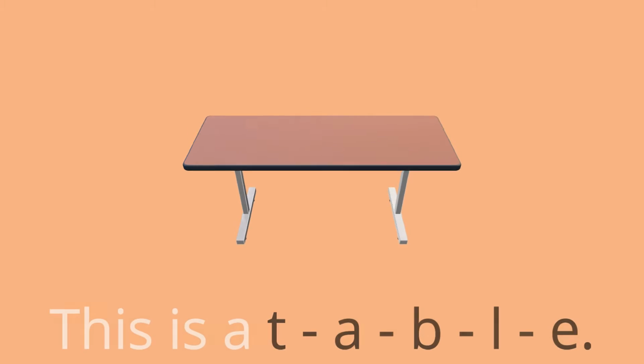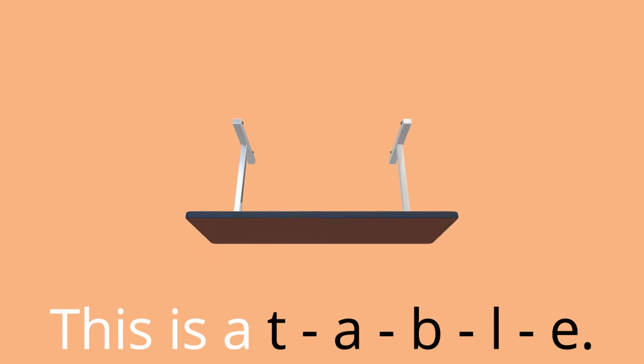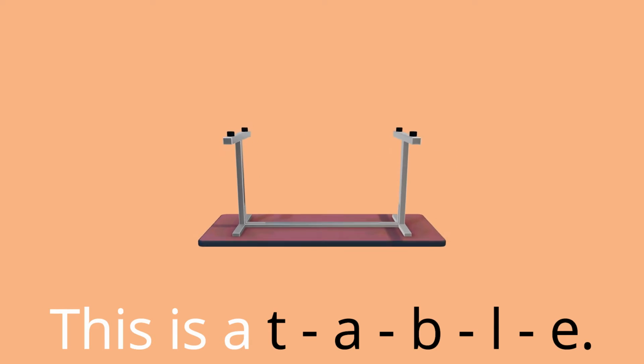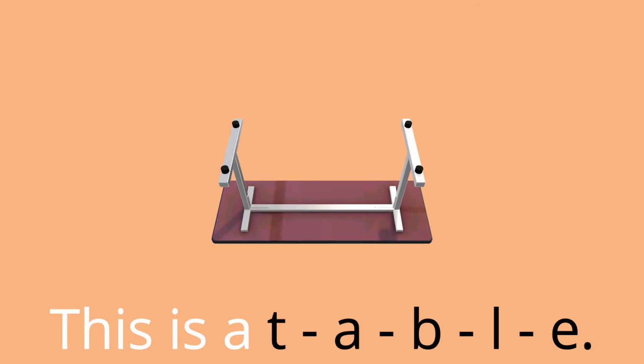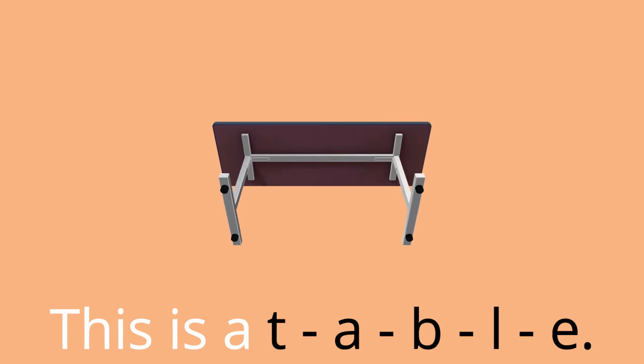This is a table. T-A-B-L-E. Table. This is a table.